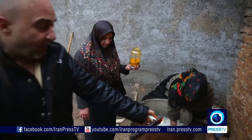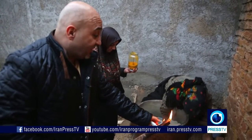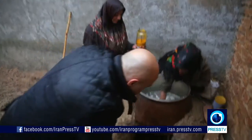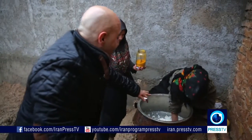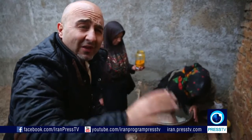Okay, as you can see, I'm lighting this wood here. The reason I'm lighting this wood and the reason that woman is kneading the cheese, and you see someone standing by with some substance here. What they do is they light this, okay, it went out, but anyway, listen to me. They light this, then they put this, and there's a medicine made. This medicine is used for aching of the bones, things of that nature.